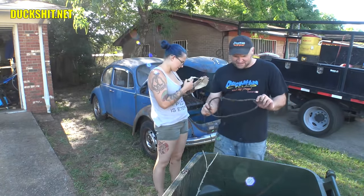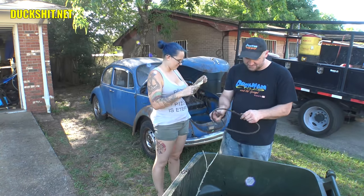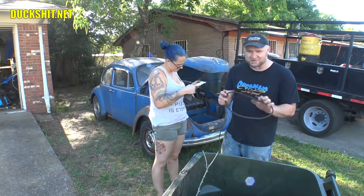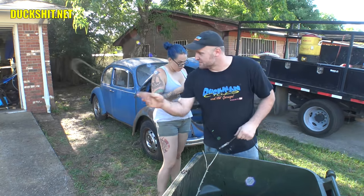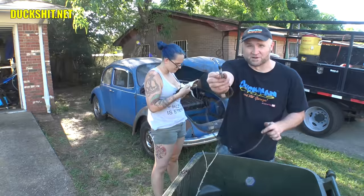We got a fan belt here that's really bad. Stiff. Not rotten, though, but it's really stiff. You know what? I'm going to keep it because I'm a cheap bastard. We might actually be able to use that. And this looks like a piece of a radio antenna that broke off.